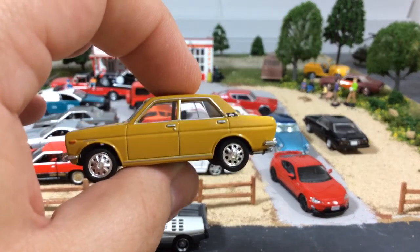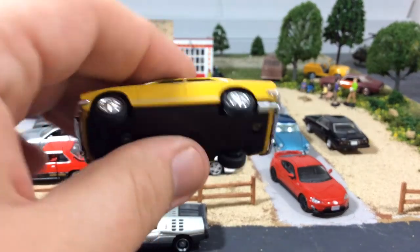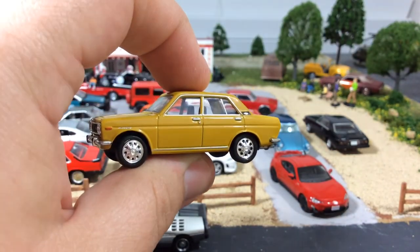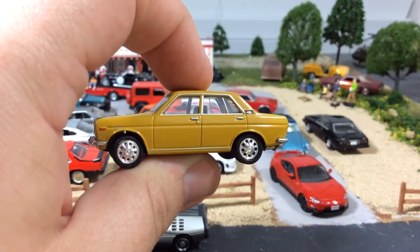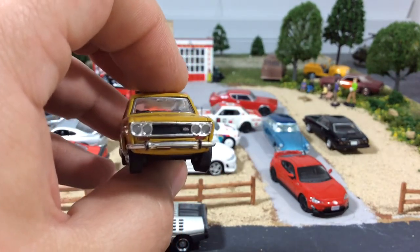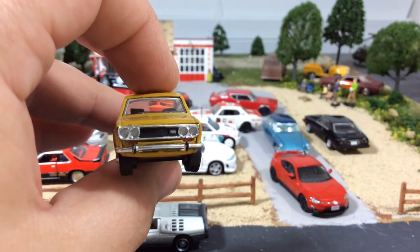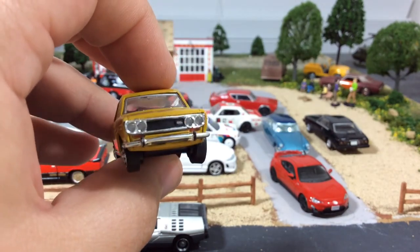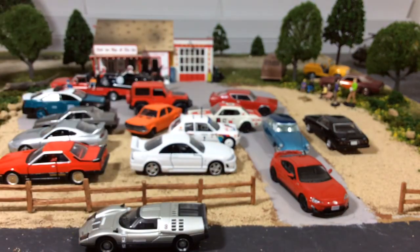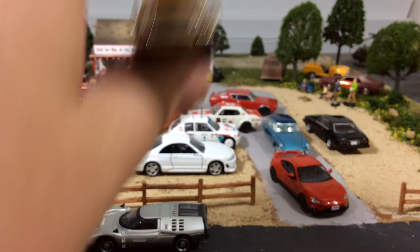This is a very nice model. This is a, I'm not sure what year, 71 maybe? It doesn't say, but it's probably a 1970 or 71. But it is a Datsun Bluebird 510 sedan. Now you can see here it has a ton of detail. There is a small flaw with the grille, the way it was inserted into the body. It looks much worse on camera. To the naked eye, you really can't even notice it. It's not even a big deal at all.